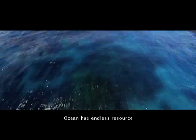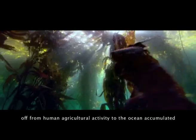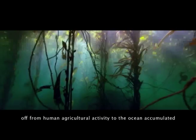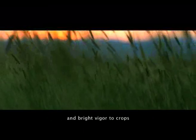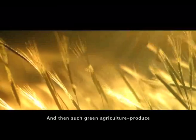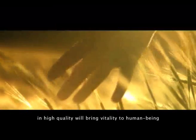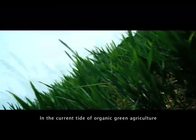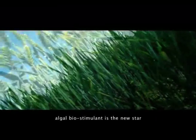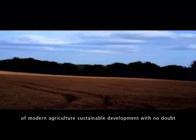Ocean has endless resources. The nutrients that have run off from human agricultural activity to the ocean, accumulated by algae, can get back to terrestrial plants and bring vigor to crops. And then such green agriculture produced in high quality will bring vitality to human beings. In the current tide of organic green agriculture, algal biostimulant is the new start of modern agriculture sustainable development, with no doubts.